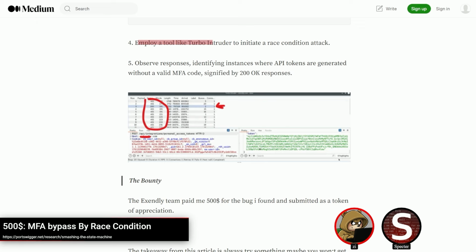And then there's a very small window before they actually flip the flag that enforces the MFA challenge where this request is able to slip through. That could be going on. It basically just seems like there's probably some transitory state where they're updating values.